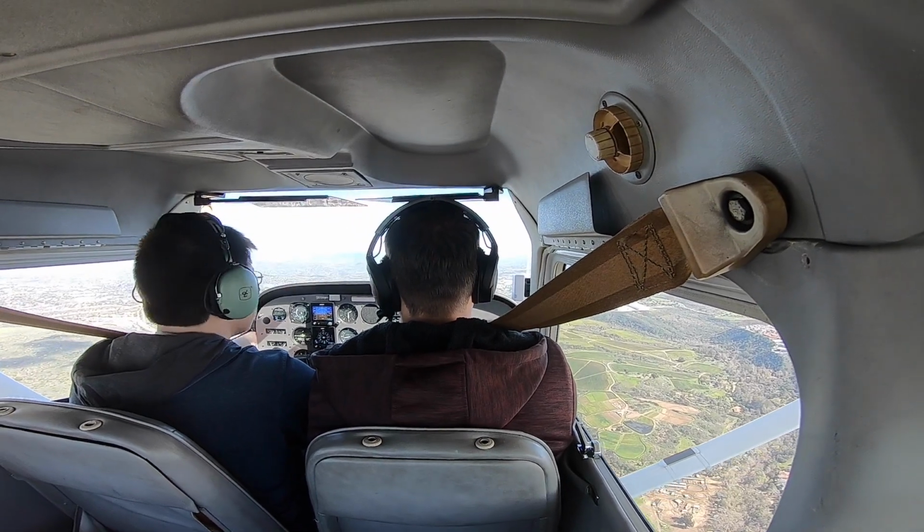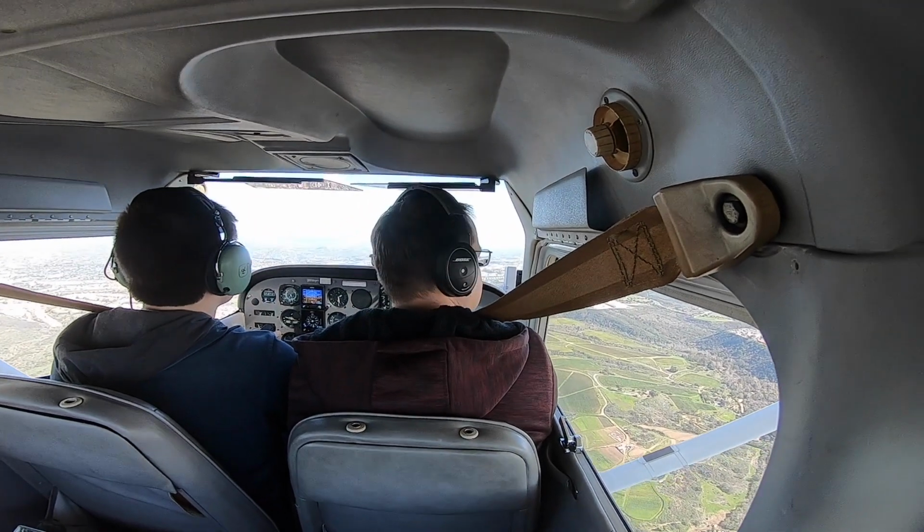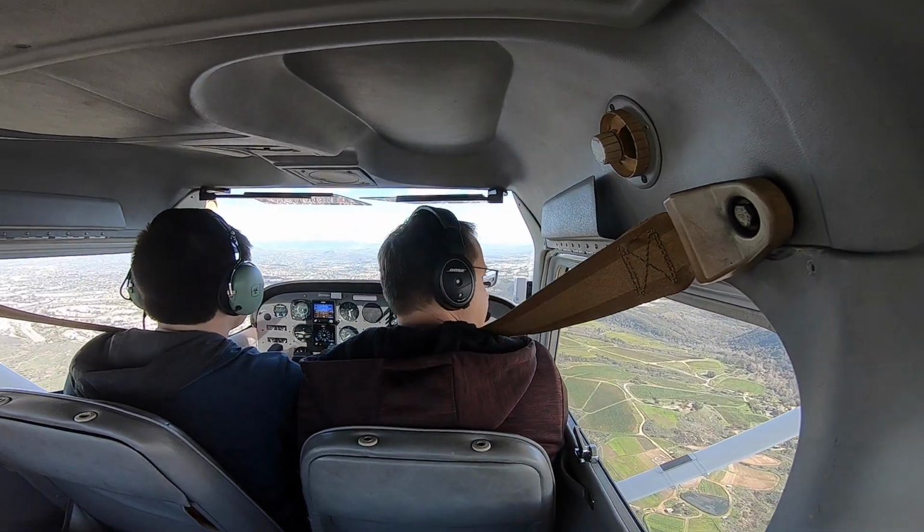He's going to call out. 4 Tango Echo, right downwind departures approved, runway 24, clear for takeoff. Clear for takeoff, 4 Tango Echo.